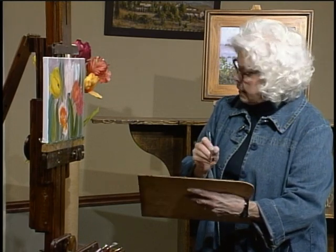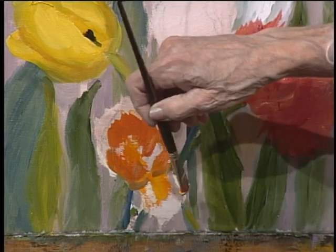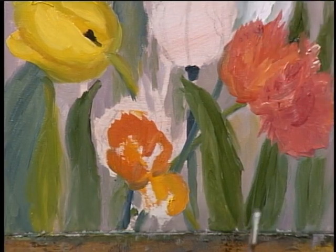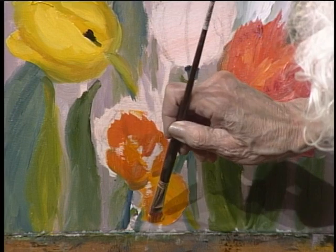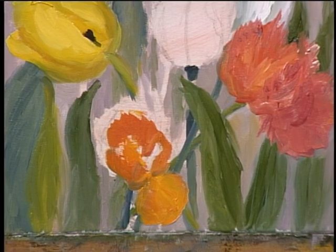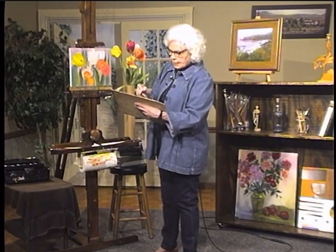Okay, let me see here. And then it gets kind of a yellowish on the edges. Okay, so first of all, we're going to do this one. Okay, and then we're going to put some edges on the rest of these guys here.